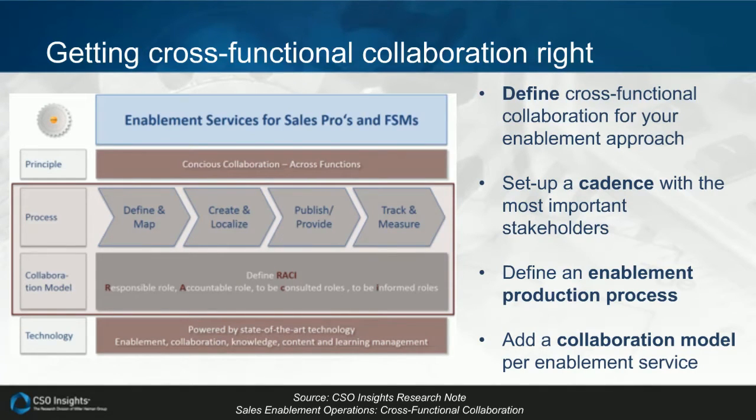And then you come to the phase where you want to provide your content services, you want to publish them, and you want to offer your training services, whether this is e-learning or in-class services. And then at the end of the day, you want to track the interactions, you want to track the activities, and you also want to measure success.